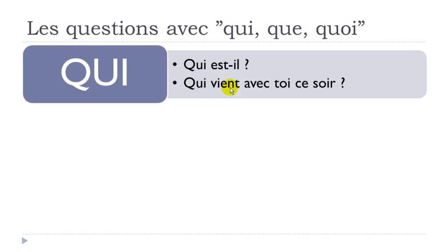Or then, let's see, a little example here. Qui vient? Vient is from venir, to come. So, qui vient avec toi ce soir, who is coming with you this evening? If you pronounce them normally, remember that you will have to raise your voice a little bit at the end of the question, so let's pronounce them the normal way. Qui est-il? Qui vient avec toi ce soir?